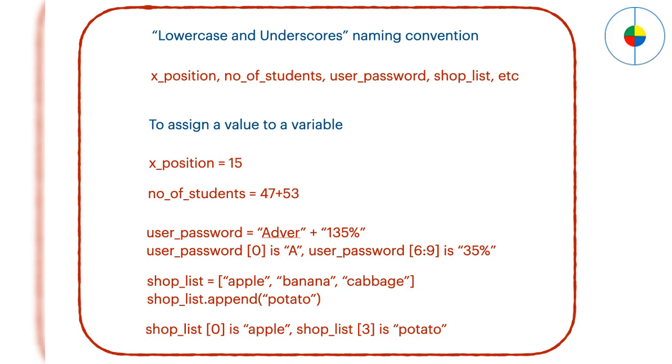To use any variable in Python, you need to have a name for the variable and assign a value to it. Most people use lowercase and underscores convention to name a variable. Here are some examples. To assign a value to a variable, you use the equal sign. This is quite different from math. Here is how to use it. For string and list, it's always starting from position 0 instead of 1. You may consider string as a list of characters.